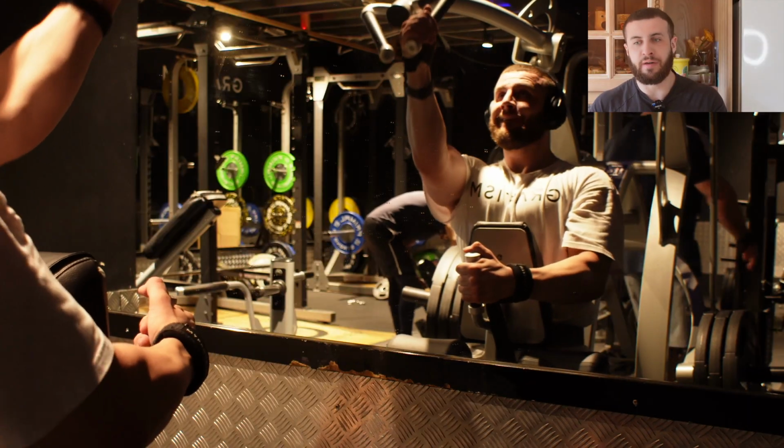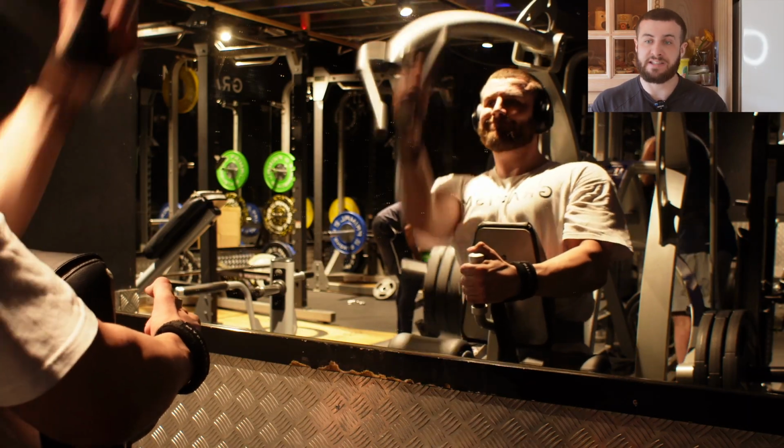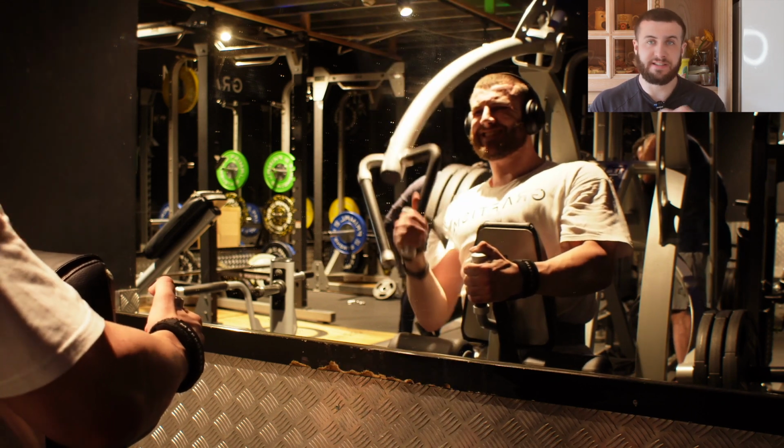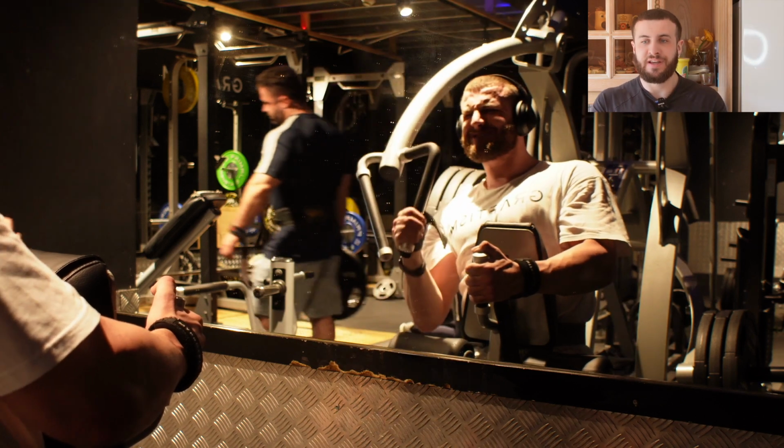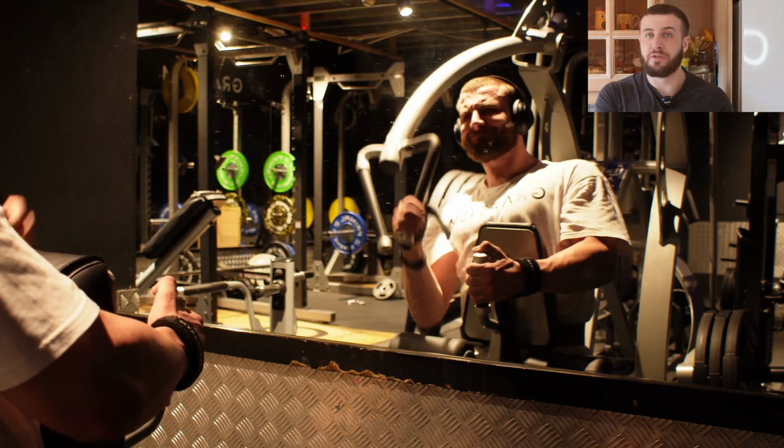And then finishing off with a pull down movement. This is a muscle round 6x6. So I'll do 6 reps, 15-second break, 6 reps, and repeated for the entirety of 6 rounds, 6 stages. And that concludes my back training, and also concludes the video for this week.